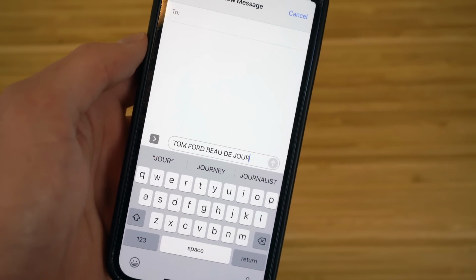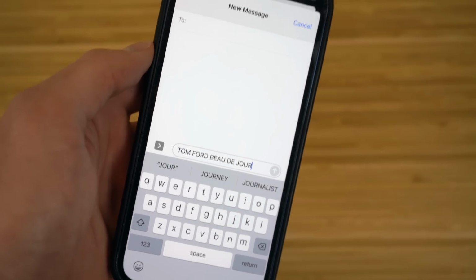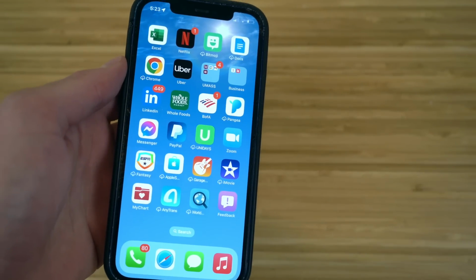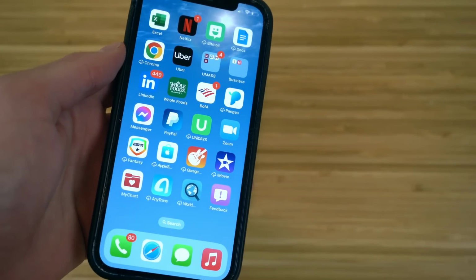So feel free to try those out when you guys get the chance and update your phone to iOS 16. With iOS 16, there's also a family sharing option, which is brand new. And I want to show you guys a little bit more information about this.